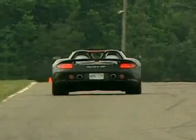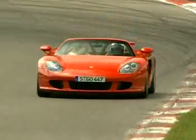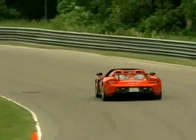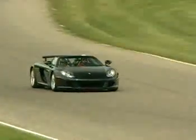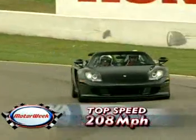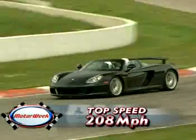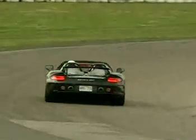Hit it hard and the ferocious power delivery punches you back into the seat. A 911 turbo is the only other Porsche that comes close to the reaction of the Carrera GT. And even that monster is left in the dust by the GT's wicked acceleration. The Porsche GT is capable of 0 to 60 dashes of only 3.9 seconds and has clocked a top speed of 208 miles per hour. That's just a wink slower than the Enzo Ferrari we tested last winter.